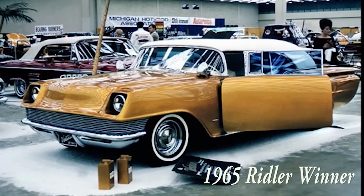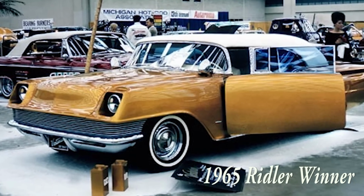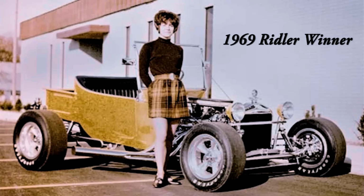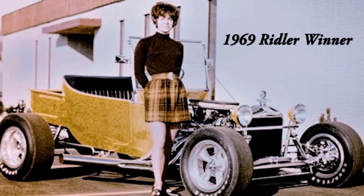We won the Ridler Award 3 times. The first car we built for Bobby Masseron. It was a 56 Chevy, and the next Ridler car we did was the Dodge Deora, which became very famous. And the third Ridler, Larry and I built the T-Bucket for Larry, and it won the Ridler Award.